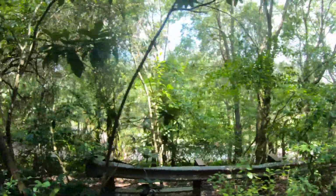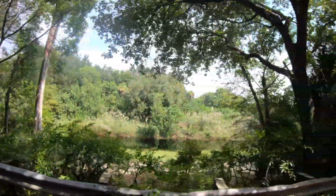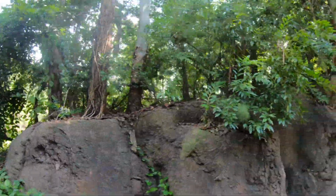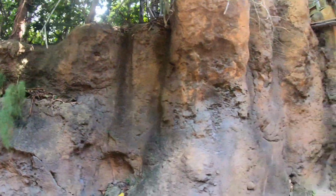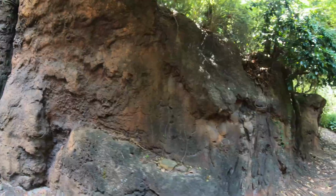Alrighty, looks like we finally made it to the other side here. It does look like some elephants have made their way through here as well. You can see a few tusk marks in the red clay on the other side of us. Elephants like to eat red clay. They'll scrape it off with their tusks. It's kind of like a giant vitamin. It provides them with all their minerals.